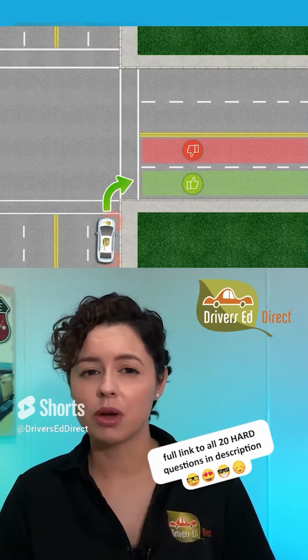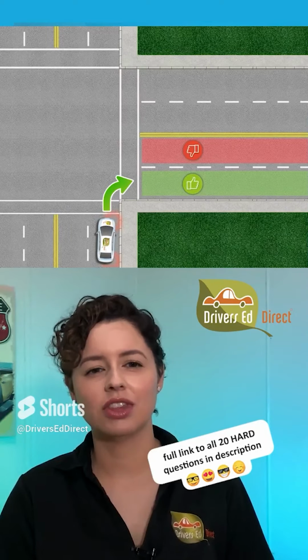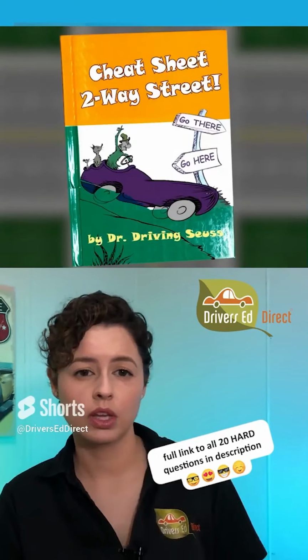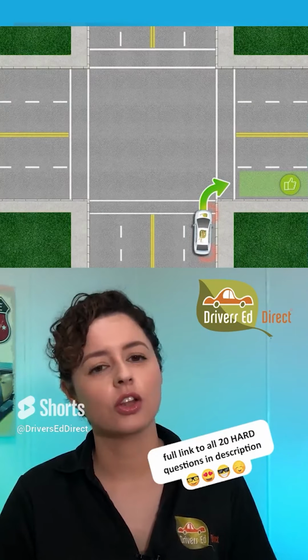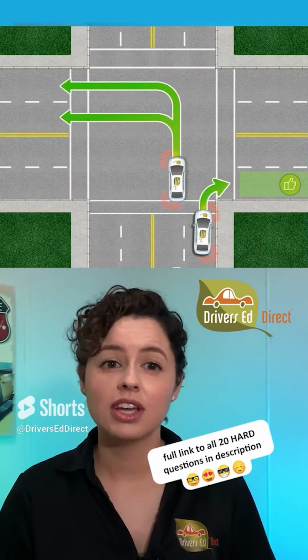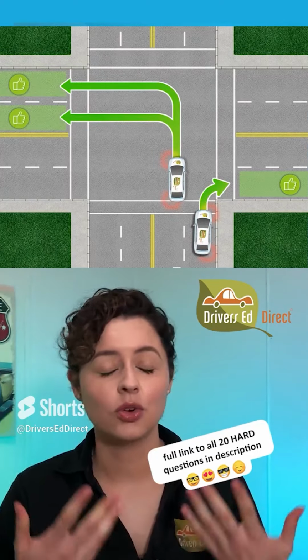If you have trouble remembering that, then just take a page out of the classic book Cheat Sheet Two-Way Street from Dr. Driving Seuss. When you go right, finish in the lane closest to the curb. When you go left, finish in any open lane you observe.